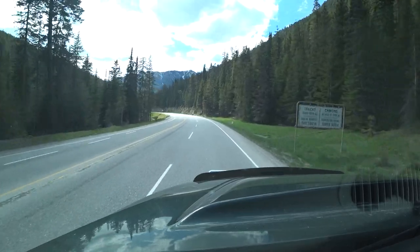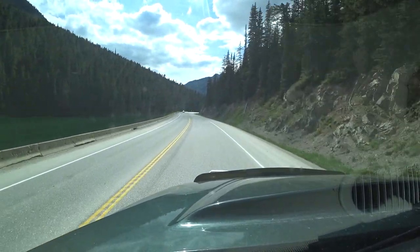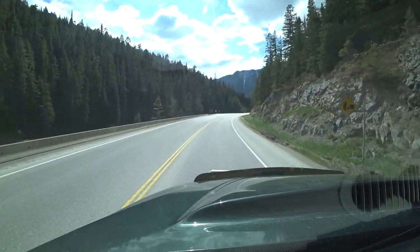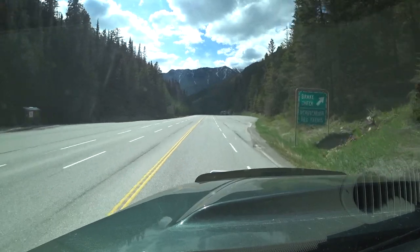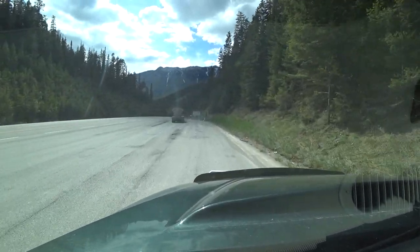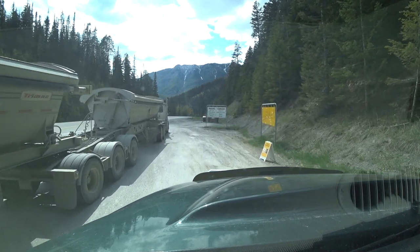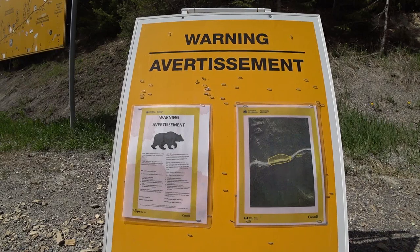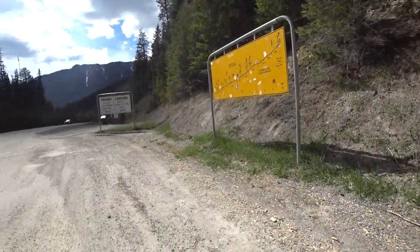Oh, gotta stop for a brake check. Oh man, that's a beautiful lake. This one's a lot more of a yellowish tinge to it, but where's our brake check? Ah, right there. Warning, bear alert. Turn right on Highway 93. So it basically says that bears are frequenting this area right here, this brake check.